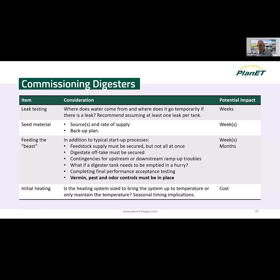So the first piece is leak testing. Where is the water going to come from, and where does it go temporarily if there's a leak? If you're in an urban area with an urban water supply, that's one consideration, versus a rural area where you don't have a well or aren't connected to a potable water supply. That's a very different proposition. If you don't have water, or it doesn't make sense to truck it in to do your leak test, which often it doesn't, you have to think about a contingency. If there's manure involved, great. If there's not, we have to truck in all of our food waste, and we start filling it and there's a leak. What happens if we find a leak partway up in filling a tank?